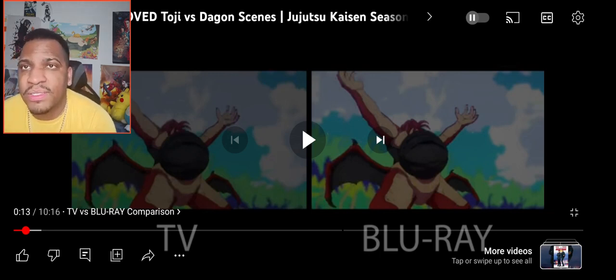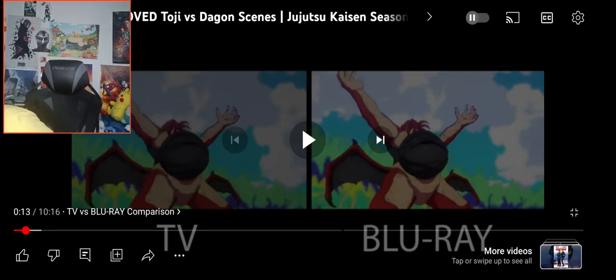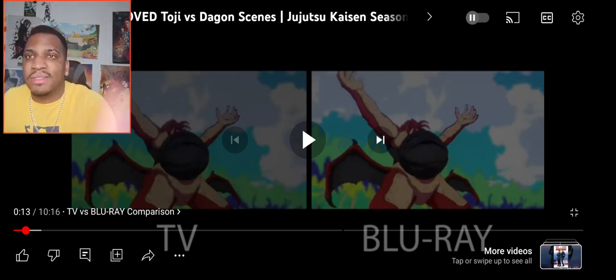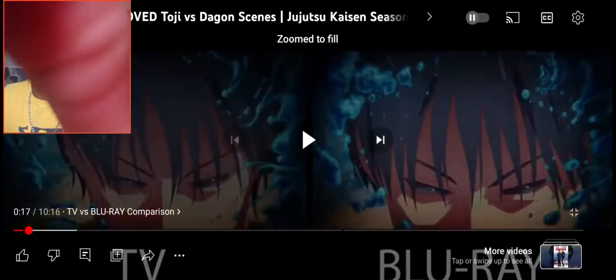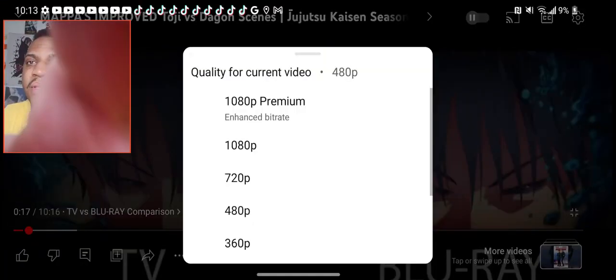Toji versus Dagon scene. Everything's so Blu-ray, man. It's crazy. Blu-ray is definitely the way to go. I definitely gotta see what's going on with that. Let's see, it's the sequence of Dagon attacking Toji. I'm going to make sure the quality's good for you guys, so you can see. I gotta hurry up. The mink has been removed in the scene. So what is the ghosting? I see what's going on.